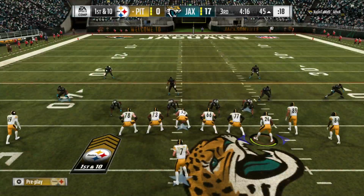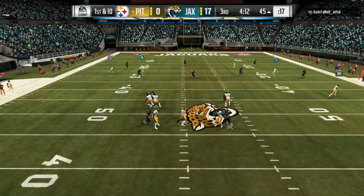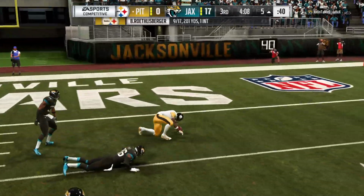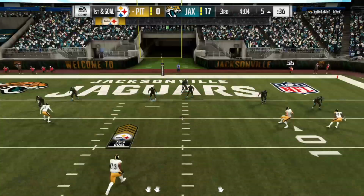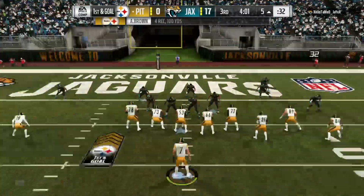Snickers, you got to spin. They'll throw on first down with Roethlisberger. He's going deep for Brown. And this is taken in at the 5. And this will get him all the way inside of Jacksonville's 10. It's a big play. Roethlisberger to Brown.